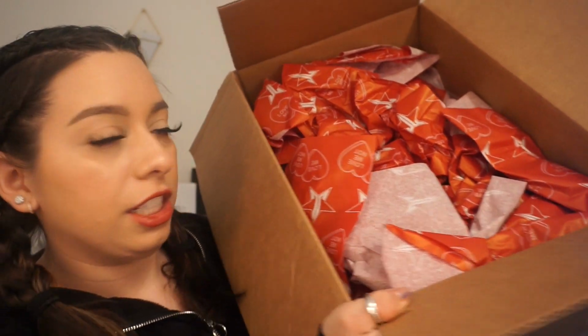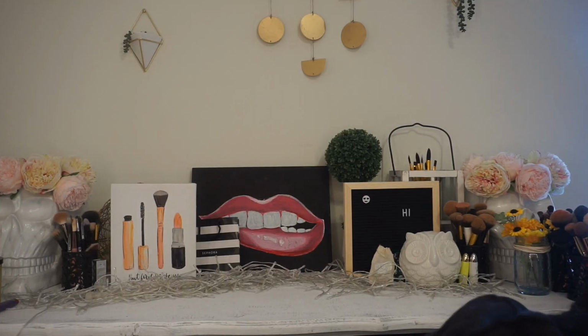So this is what it looks like. This is how big it is. The tissue paper, all that. The tissue paper is really cute. It's got like the Jeffree Star logo, and then it says "Love Me Not" all over it, which is really cute.